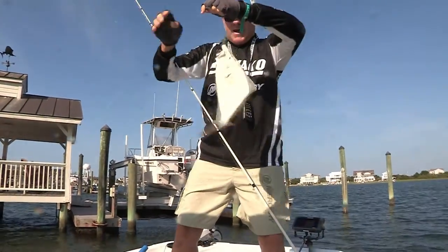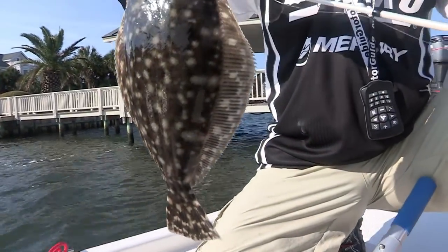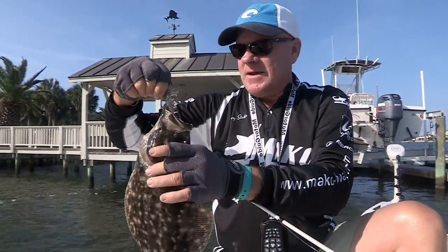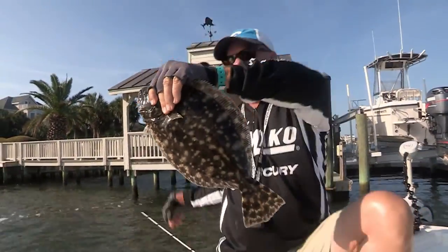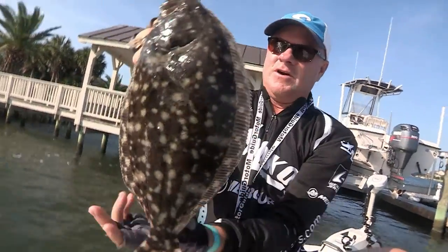Hey everybody, welcome back. We've made it out, and I've scored right off the bat. We've made it out here at Wrightsville Beach, and the first thing that's happened, I started flipping a row of boat docks, and I got a nice flounder to hit my little plastic shrimp imitation. I'll show you the baits at the end of the show. That's a gorgeous fish right there, and a great way to get it started.